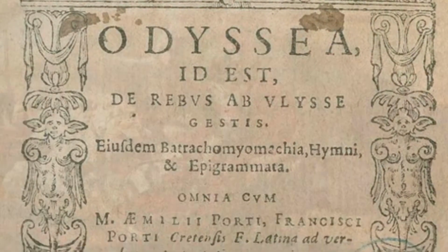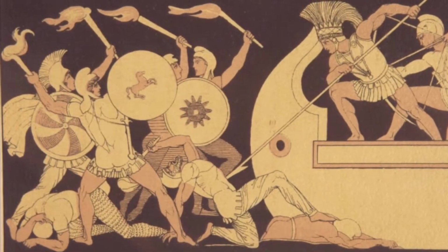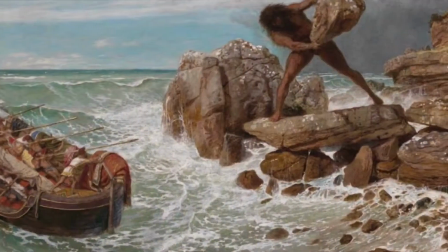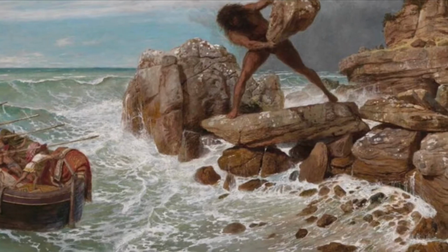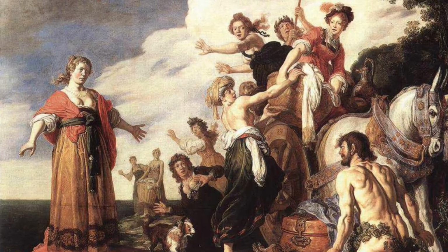The Iliad was written in 8th century BCE, and it described the final year of the Trojan War, the conflict between the Greek city-states and the city of Troy. The Odyssey is about the voyage of the hero Odysseus, who battles monsters and resists the temptations of sirens with the knowledge that his wife Penelope is waiting for him.